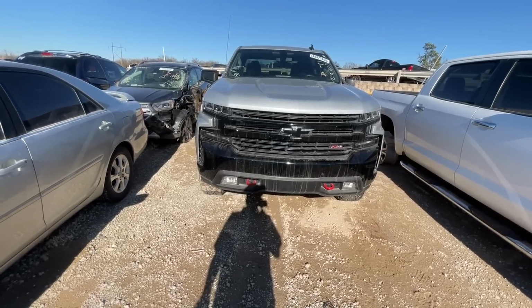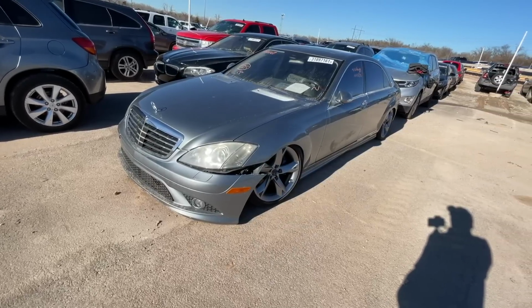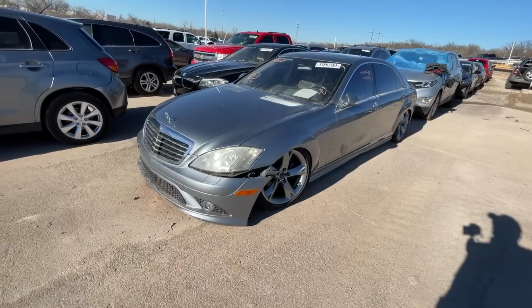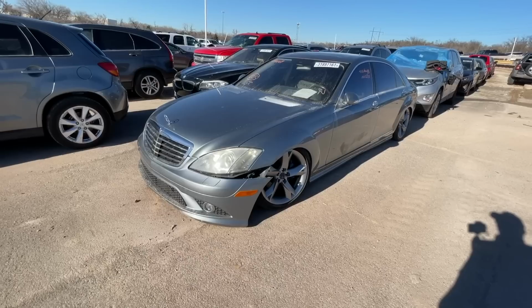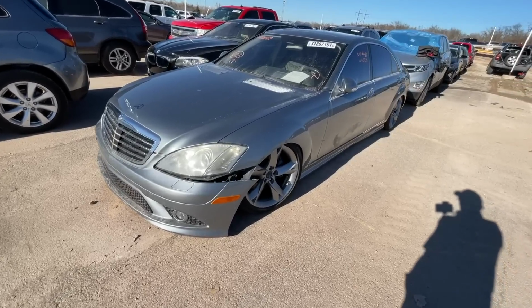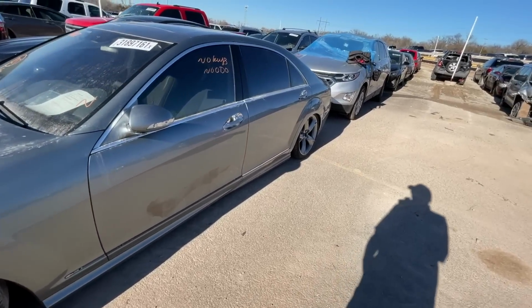Let's find another one. Guys, I can't remember if we've looked at this one before or not. I think we've walked by it. Anyway, it's a 2007 Mercedes-Benz S550. No, it's not the S63. It's kind of the next best thing down from it, right? And an S550 is not bad. She's slammed on the ground.